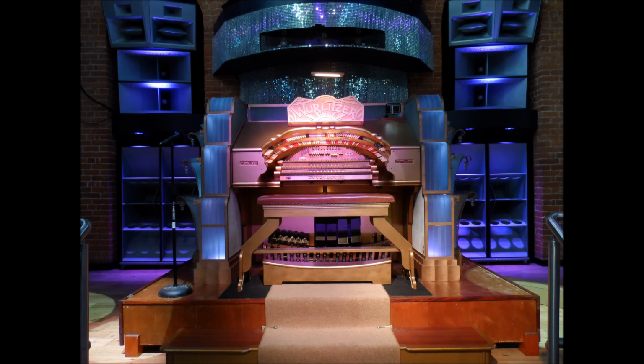So you can hear more about tomorrow's concert in just a moment, and more about the Shropshire Theatre Organ Trust itself next.